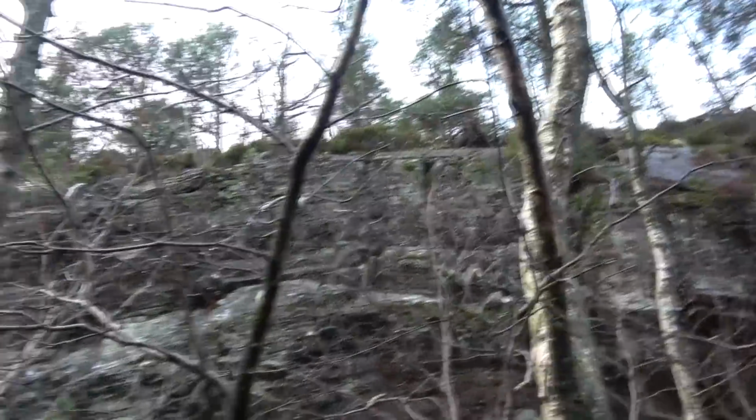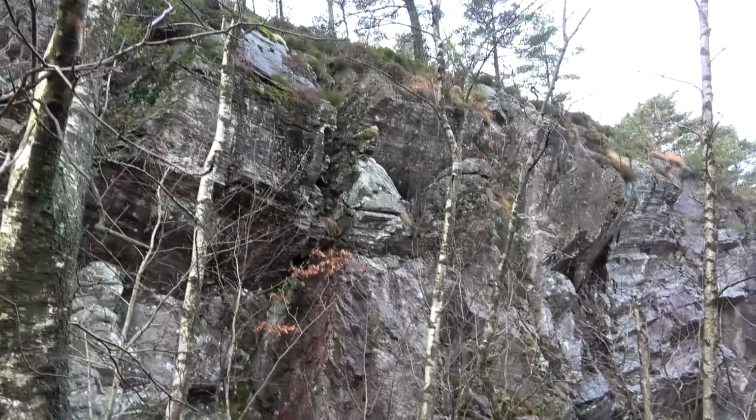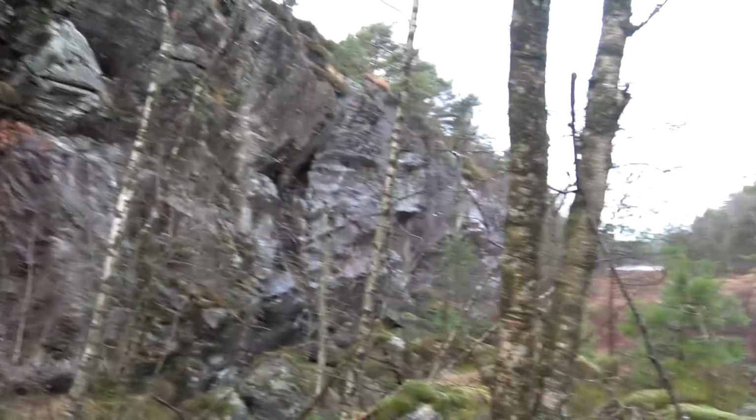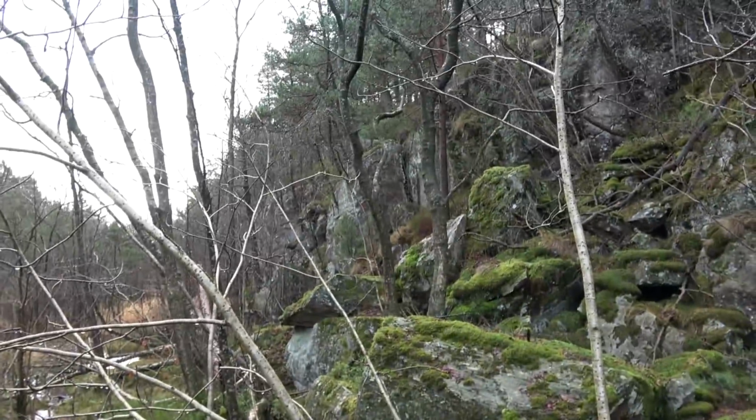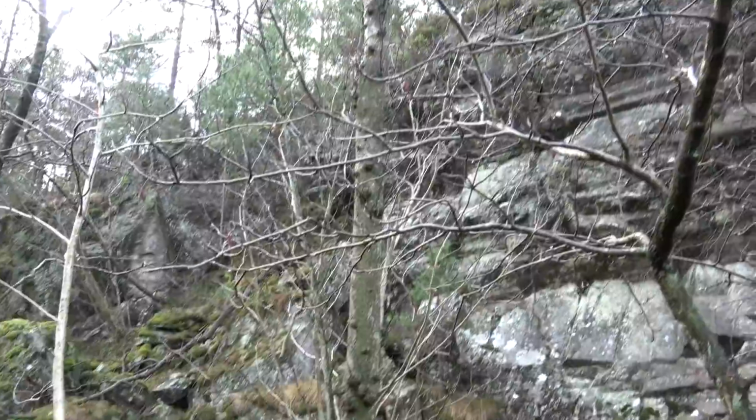Look at that, one of the communication poles down the hillside. Up there is where we're going. We can't find a way up. We can't find a break to get up there. It's insane, and it's like a mile that way. No way to do it, and two miles that way. This is the place that we're going to try to get up there.